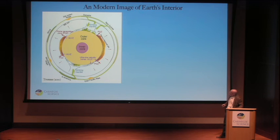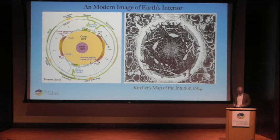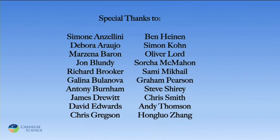So the last slide is, how far have we come in the last 350 years? Here's an interior version of our planet from Kircher, 1664. I think he was pretty prescient, actually. Crystallizing inner core, lots of stuff going down into the mantle, and not a bad job by Mr. Kircher. And finally, I'm just going to say special thanks to so many of the people that I've worked with, especially in Bristol, over the years.